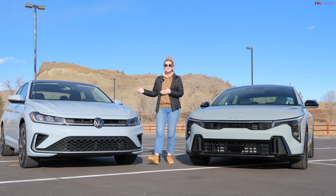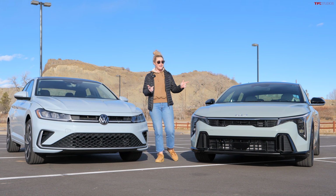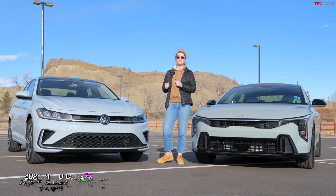So which one is better? Well, it really comes down to preference at this point. You want sporty? I would go with the K4. You want classy and comfortable? Jetta's your man. Let me know what you guys would choose in the comments below.